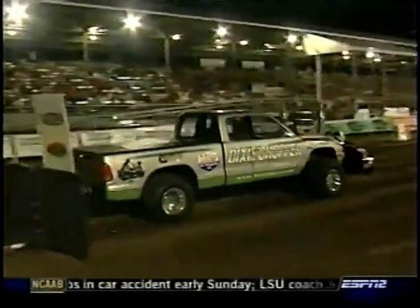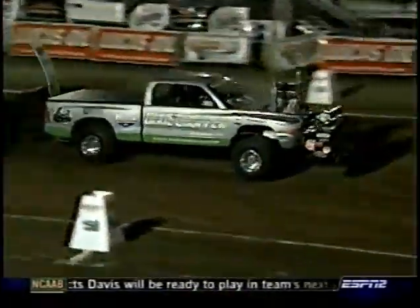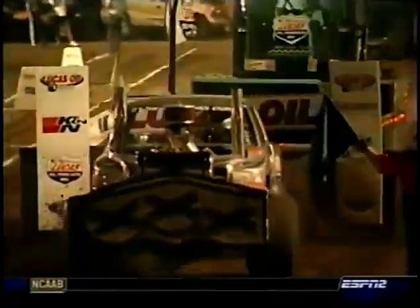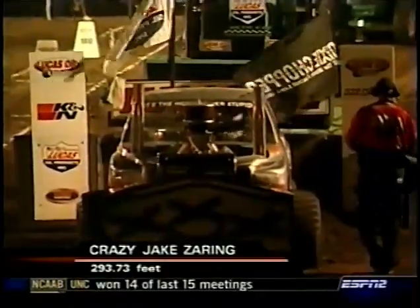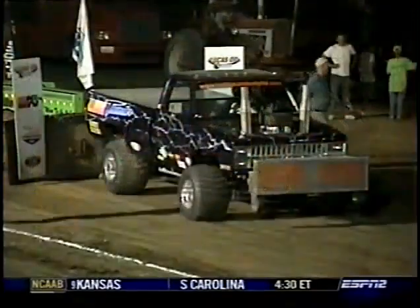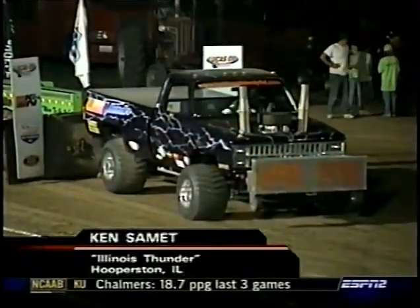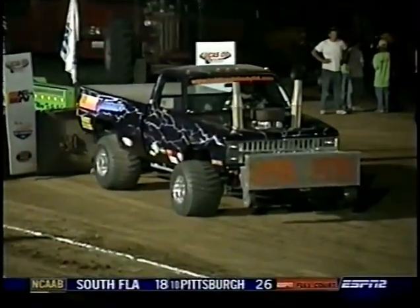Earlier we saw some bouncing, and we're seeing it again. Jake then has to double clutch in the throttle, back out of it, back in it, and I don't know how it's going to affect his pull. He did a great job recovering from that early in his run, but by that time, the Ironman had moved the sled forward so far that the weight just killed him, so he pulls up short at 293. That would have been good enough for the lead, not now. Jake Zaring was in second spot.